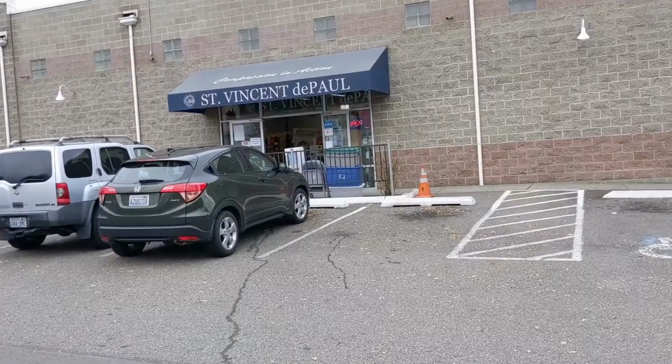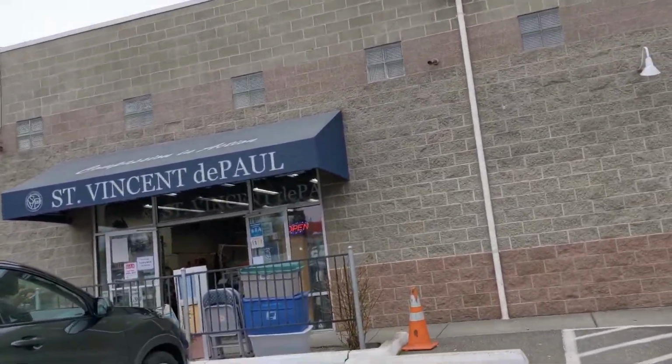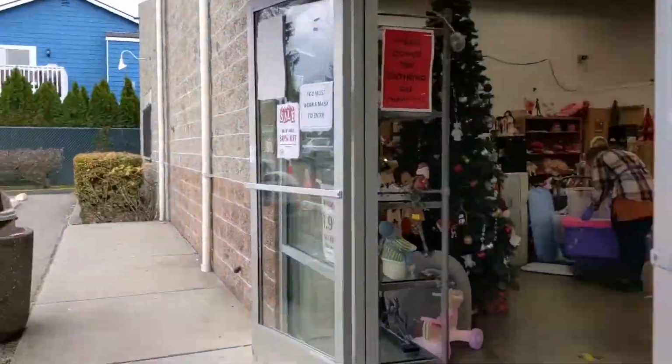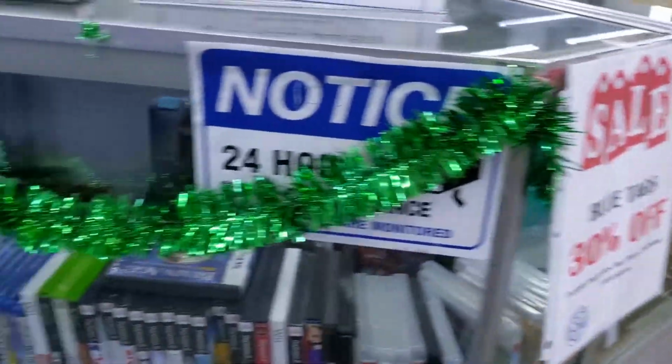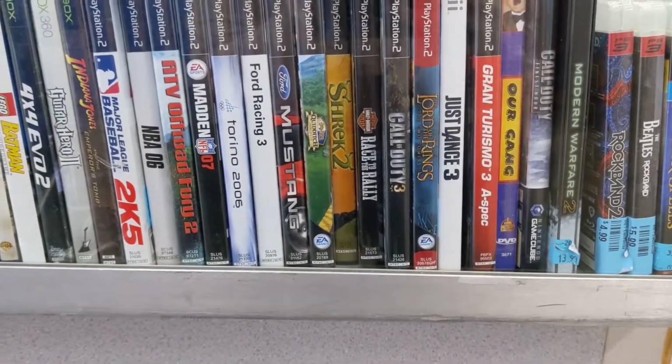It is 12:30 p.m. approximately, and we are going to our next thrift store, which is a St. Vincent de Paul. I don't know if any of you know what that is, but it's a thrift store chain that is in Washington, at least. Ah yes, St. Vincent de Paul. This location is kind of tucked away on a back road, so not a whole lot of people come here, and I've found some good stuff here, but today, it's looking kind of sparse.